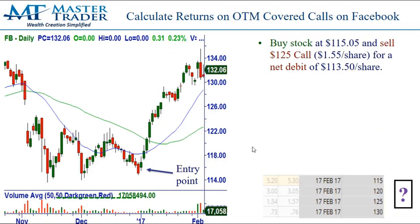Here's the Facebook example we looked at in an earlier lesson in this covered call series, so feel free to check out the playlist for the other parts to this series. But as you recall, in this example, we bought the stock at $115.05 and we sold a $125 call option for a net debit of $113.50. Here are our quotes for the calls when we did it. It had 39 days to expiration, and the 125 calls were trading at 1.54 by 1.57, so that's where we got our $1.55 a share.